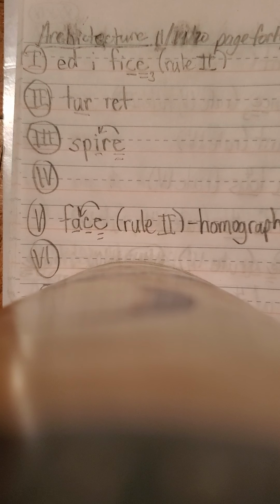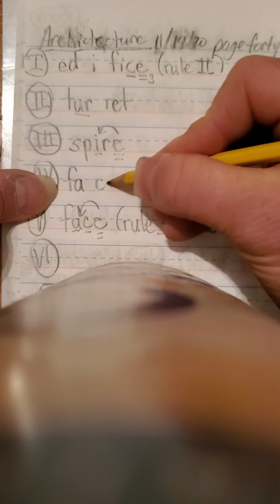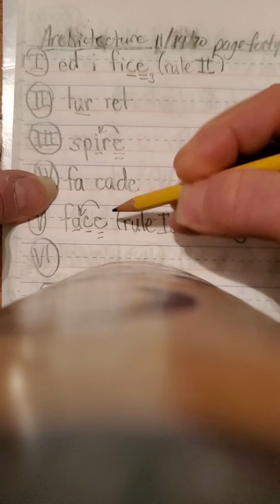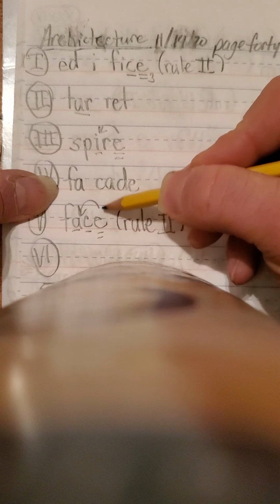And this is very interesting. It's one of the very, very few exceptions with Rule 2. You'll see. And it does come from the word face. We're going to drop the silent E, but we retain the C, and it is not facade with a K sound. Otherwise, it would have been too confusing. It comes from the word face. We drop the silent E, as you can see.